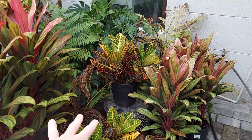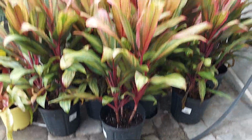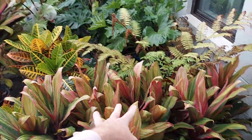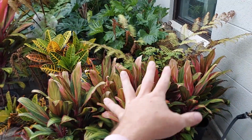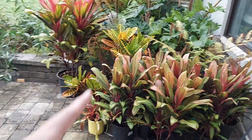All these plants over here are kind of huddled in the corner. They are still in the pots. These are Harlequin cordylines and crotons. The crotons are very frost tender, and we're going to be putting a sheet over all this. It should be fairly okay since it's up against the house. Sheet's going to be fine for it. Bromeliad down there too.